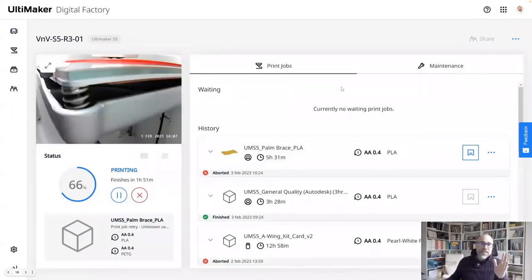So on the left-hand side, you can see a tile that gives you the current status of the machine. You have the camera feed in the top left here. You have some information about the ongoing print, how much time is left, the ability to pause or abort a job. If you hover over the completion circle, you can see the total print time. And at the bottom here, a bit of information about the job.